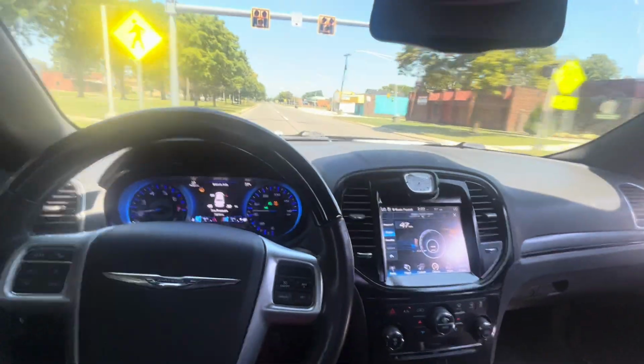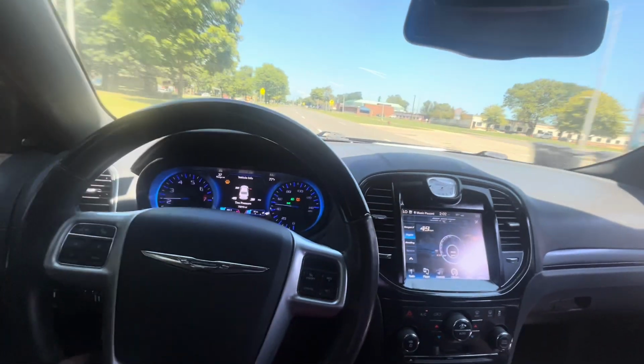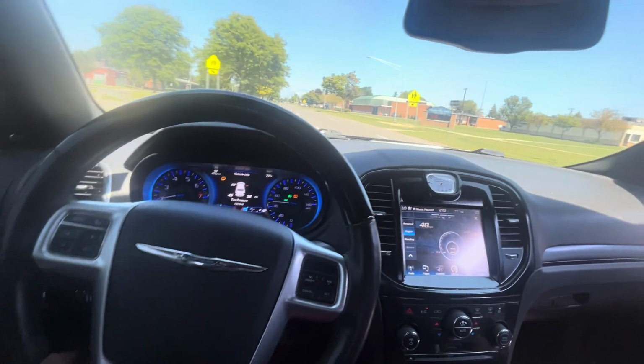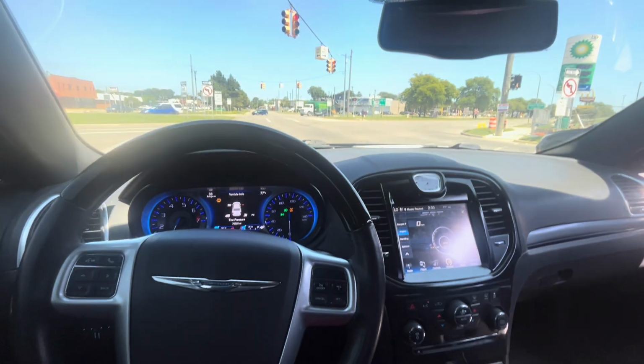The AC, climate, everything works beautiful in this car. You know what I'm saying? Works really beautiful. Giving like an overall review, it's a pretty nice car, man.